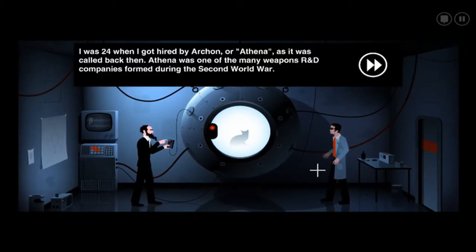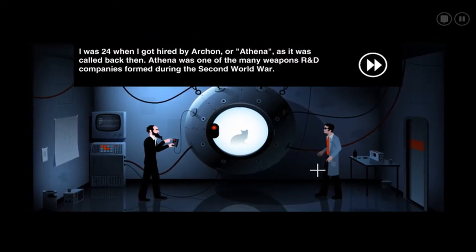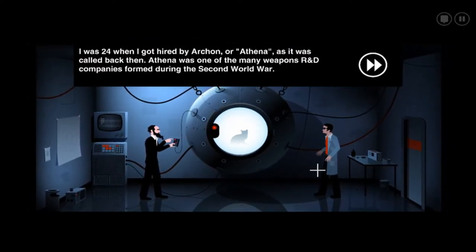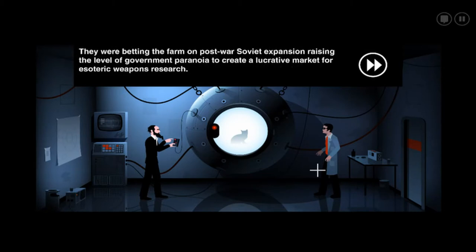I was 24 when I got hired by Archon, or Athena, as it was called back then. Athena was one of the many weapons R&D companies formed during the Second World War. Unlike other R&D companies that had retooled themselves to pursue peacetime activities after the war, Athena had made enough money to continue chasing the next big thing in defense technologies. They were betting the farm on post-war Soviet expansion, raising the level of government paranoia to create a lucrative market for esoteric weapons research.